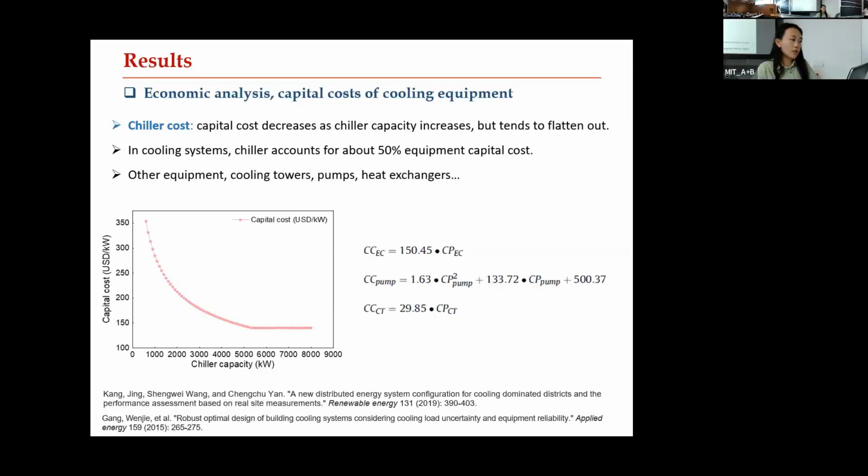And this slide shows some details about economic analysis. The figure shows the chiller cost. The capital cost decreases as chiller capacity increases, but tends to flatten out. And in the cooling system, chiller accounts for about 50% of total equipment capital cost.